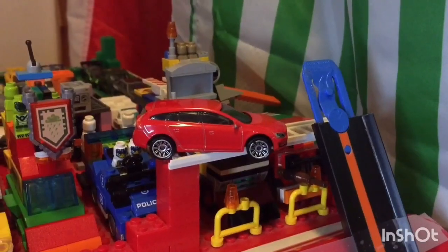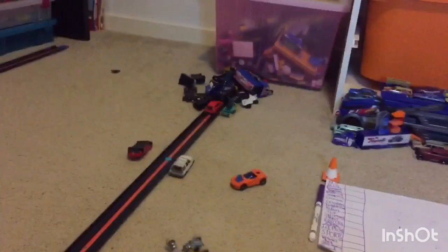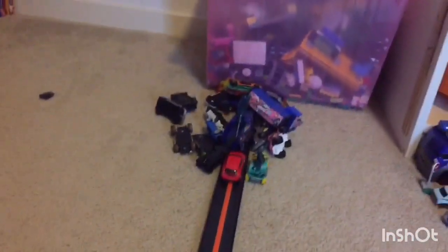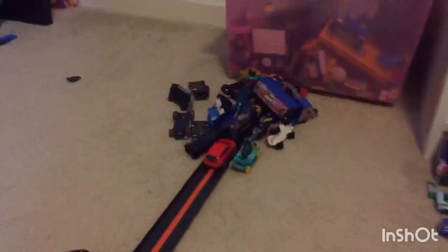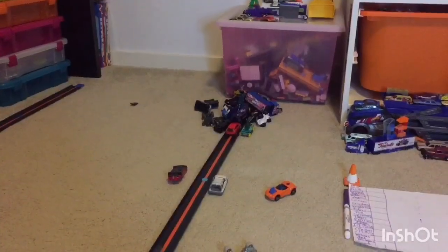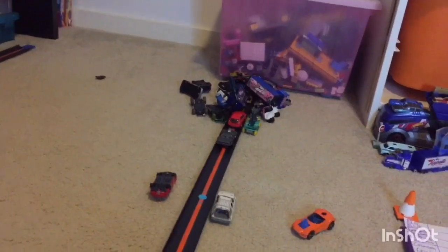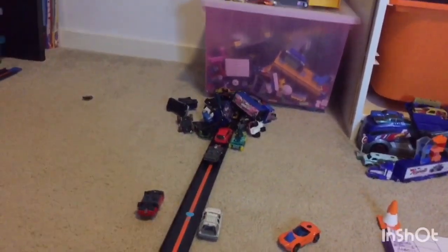Here comes the Volvo V60. Big hit by the Volvo. I think he clipped the Escort on the way down. Anyways, I think that protected the Scania from getting too hard of a hit, but the Scania is still in trouble. Here comes the Gas Monkey Corvette. Nice hit there by the Gas Monkey, and the Scania is in some trouble. I'll just say that much.